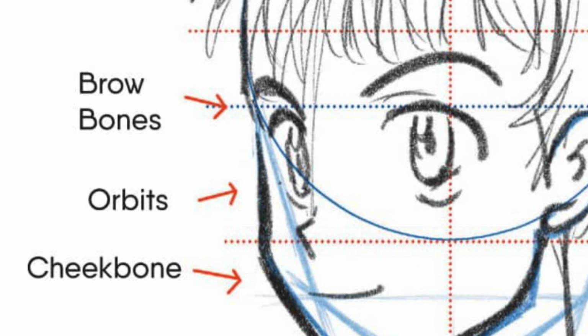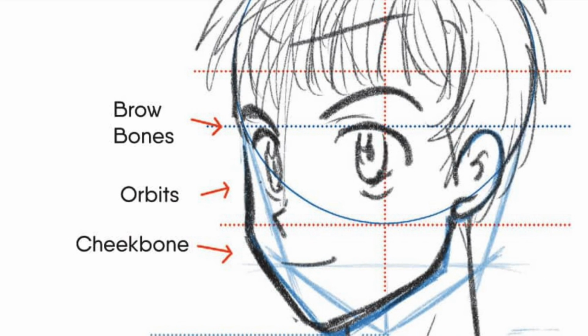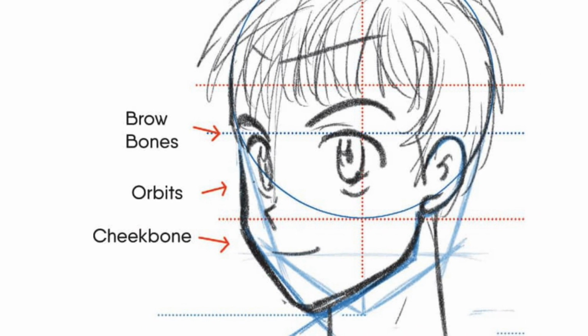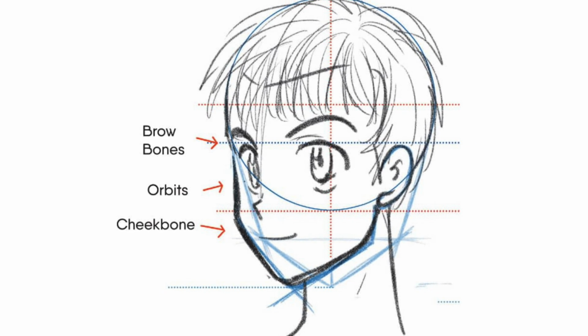Teenager. The jaw becomes more defined, making the face longer. The forehead is flatter. The orbits and cheekbones are clearer. The nose should still be small even though the nose line is visible.